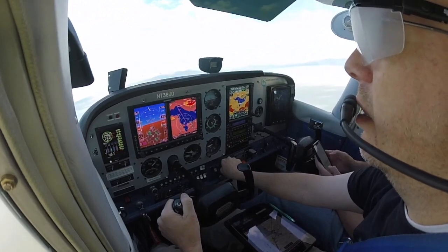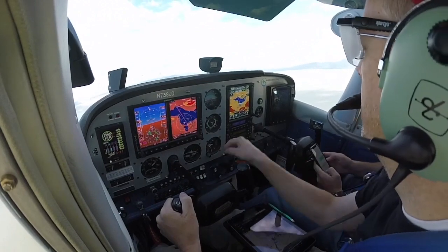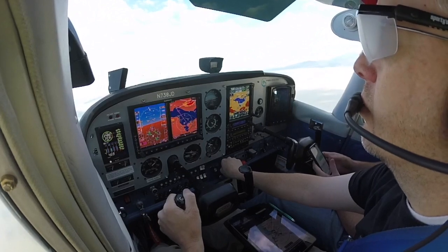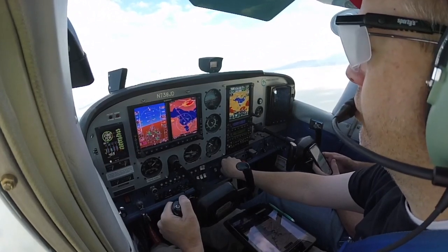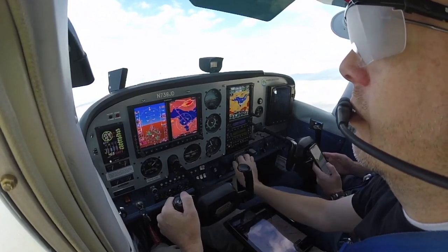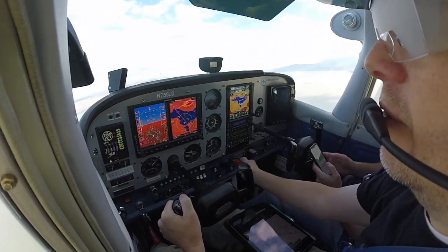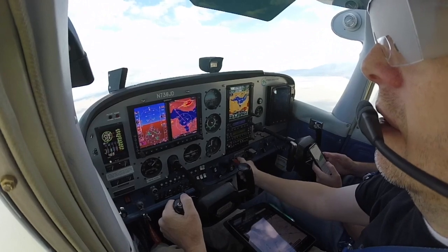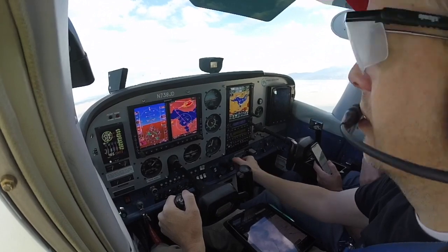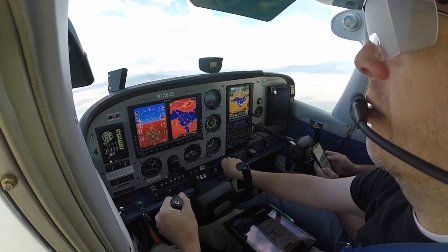Looks like the rotate and the Vx, Vy is still the same on this. Yeah. Just because it can go faster doesn't mean you should. So we got the cylinder head temperature flashing, so I'm enriching it. Okay. What I would do is I would fly faster. So don't climb so fast? Yeah.